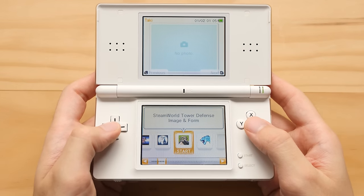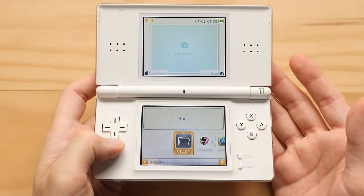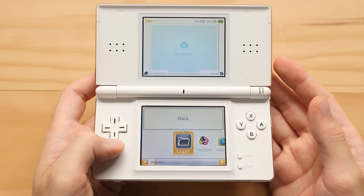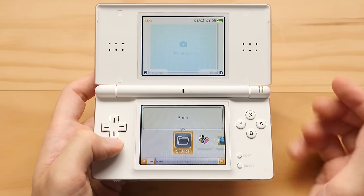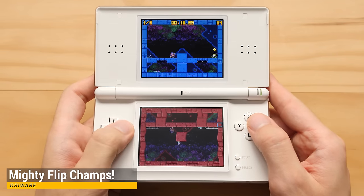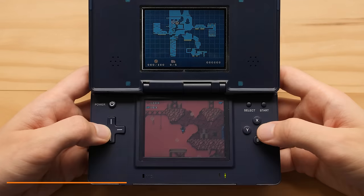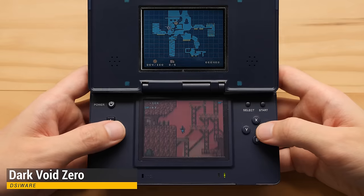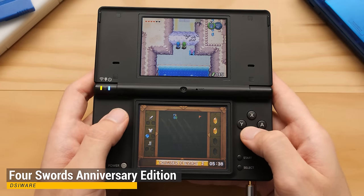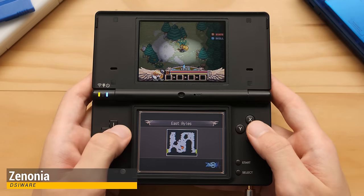DSiWare games are another category worth checking out. You might assume that you can only play these on a DSi or a DSi XL, but that is not true. With a flash cart, you can play some of these games on earlier DS models. Here's a DSiWare game working on a DS Lite, and here's another one on the original DS. You aren't going to be able to play all of the games that are out there, but you will be able to play some of the titles that don't require a bunch of additional RAM.